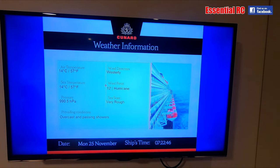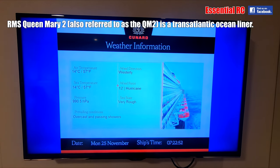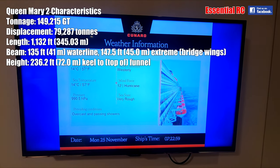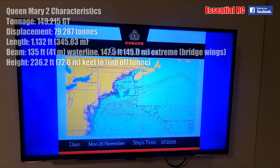So we are on the Queen Mary, crossing the Atlantic, heading towards New York, and then we will be going on to the Caribbean. But the developing state overnight is that the wind has escalated to hurricane force. Sea state is very rough. So Queen Mary 2 is definitely handling it really well.